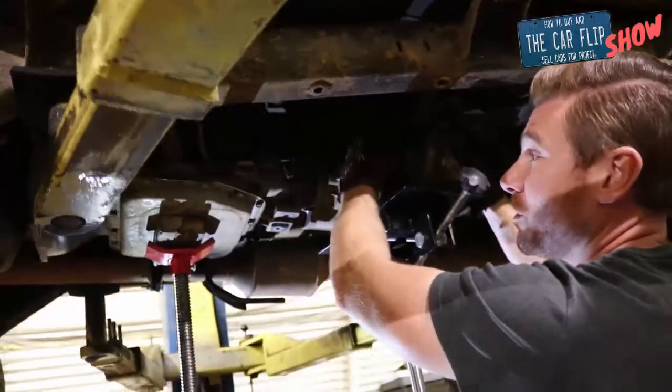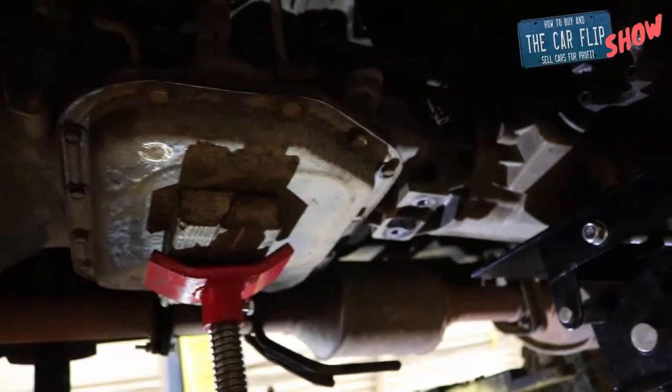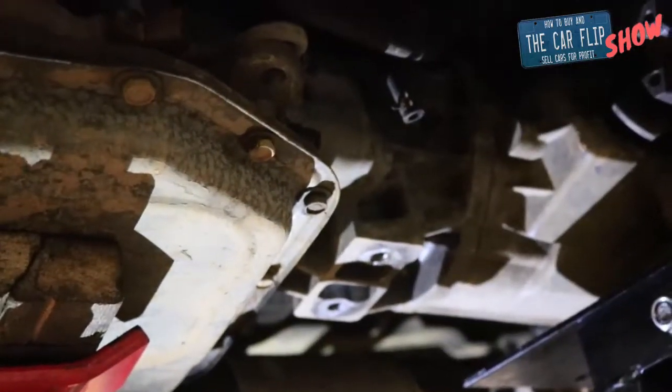To take the transmission out, we have to remove our transfer case. It unbolts right here, and it has already been disconnected. You see there are no nuts on these bolts here. So once this comes out, we're going to lower it down. We'll take the transmission out, and then we'll have a new transmission, actually a reman transmission, that's going to replace this current transmission. So that's all we're doing right now.